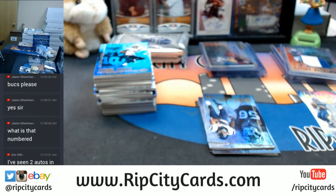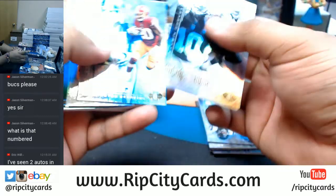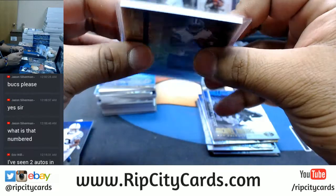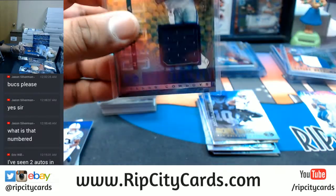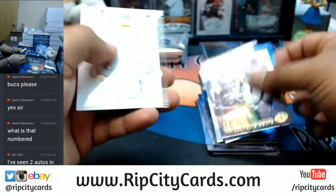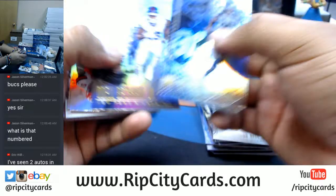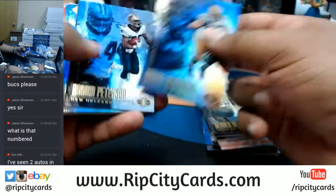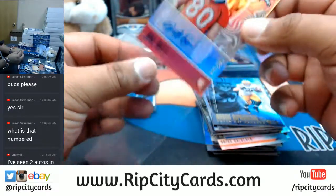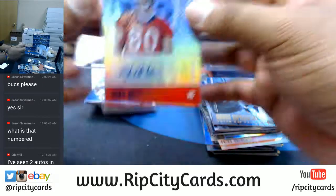Any top loaders? Dak Prescott to 100 for the Cowboys. Nothing there. Nothing there. That has to get randomed at the end of the break. For the Broncos to 100, Jake Butt with an auto. This will be a 75.